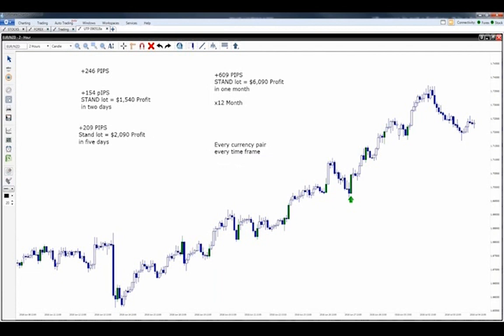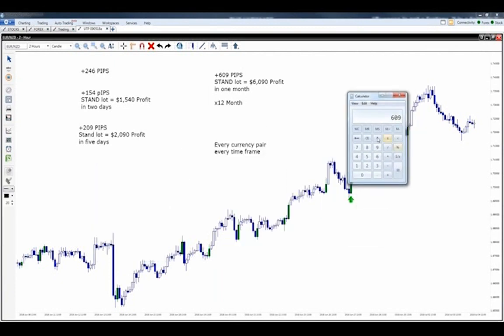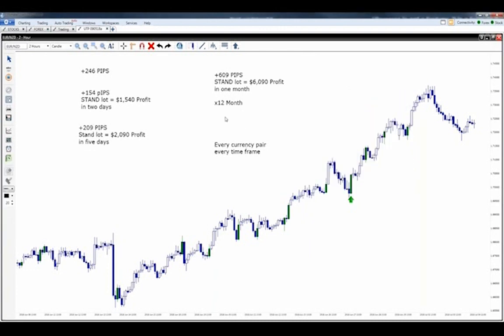If you were to repeat this month after month after month, and we have students, I'm going to show you students that are doing this here. Hold on 1 second, ladies and gentlemen. I need to find my calculator. Oh, there it is. We have students. I'm going to show you one student that captured 50,000 pips last year. Now let's add this up here. $6,090 times 12. If you repeat this over the course of a year, you just generated $73,000 in profit in 1 year.